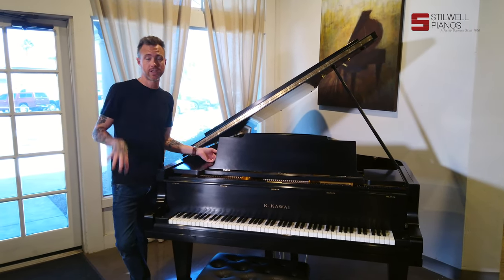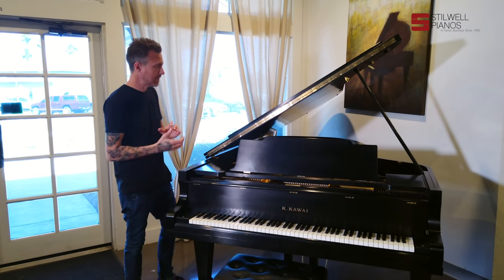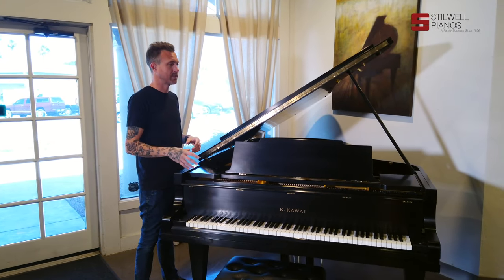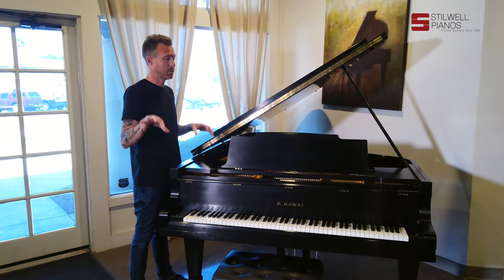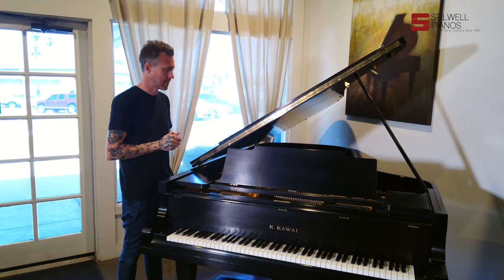In the 70s is when they started switching to the V-Pro, which is where we get that metallic-y, more bright, punchy sound. But these ones still have the wet sandcasted plates, and I just absolutely love the sound because we still have that Yamaha or that Japanese kind of clarity and purity, but we don't have the metallic-y sound. It's a lot cleaner and more warm sounding.